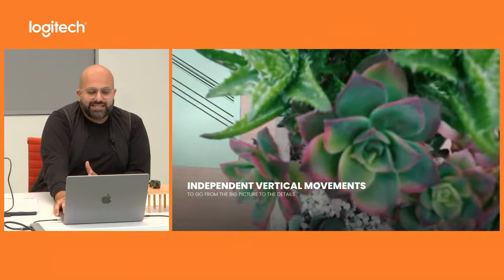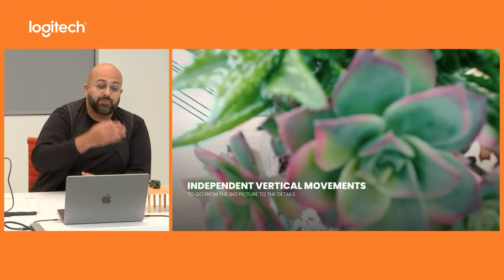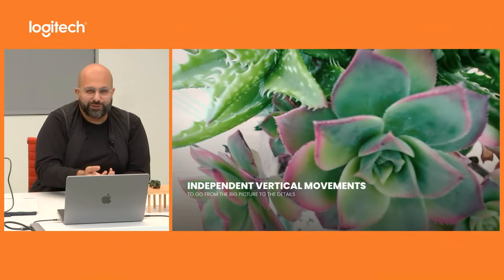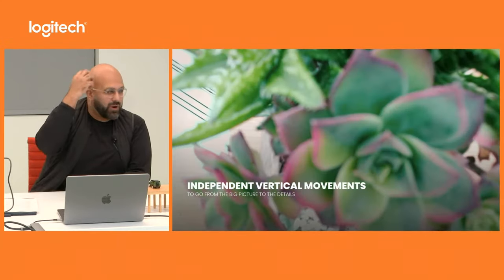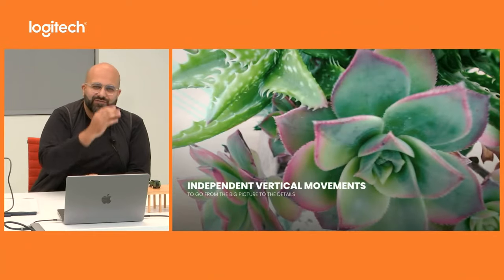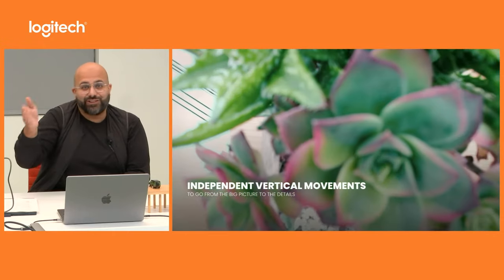And then to balance this out, we have independent vertical movements. And what this does is enable things like zoom, where it's lossless, and you have this ability to not have cognitive overload when you're showing things. We wanted to make sure that the gestures were simple, repeatable, over and over and over again, where you weren't thinking about this the first time, nor did you need to think about this the second, third, 50th time.